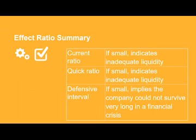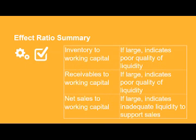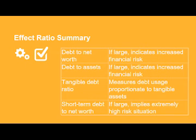So let's talk about our ratios and kind of summarize these. So current ratio, if it's small, you don't have adequate liquidity. Same thing for the quick ratio. If the defensive interval is small, it implies the company can't survive very long without new sales, so it may lead to a crisis. Inventory to working capital, if it's large, it indicates poor quality of liquidity because you have much of your working capital tied up in inventory. Receivables to working capital, if it's large, would indicate a poor quality of liquidity. Inadequate liquidity to support sales if your net sales to working capital is large.